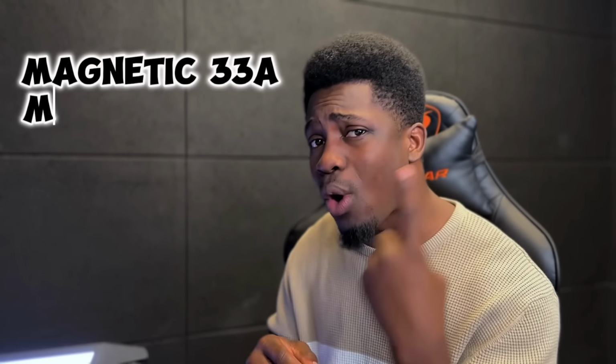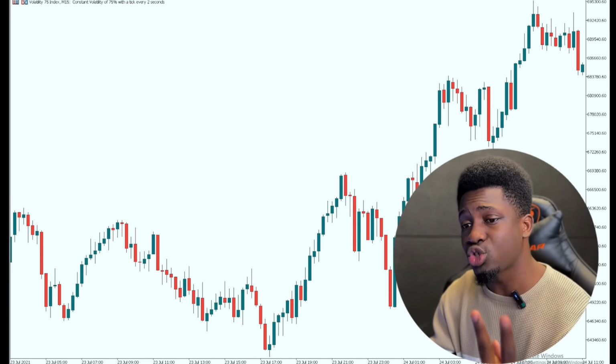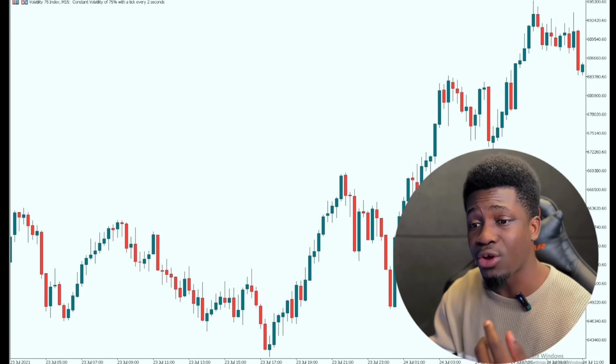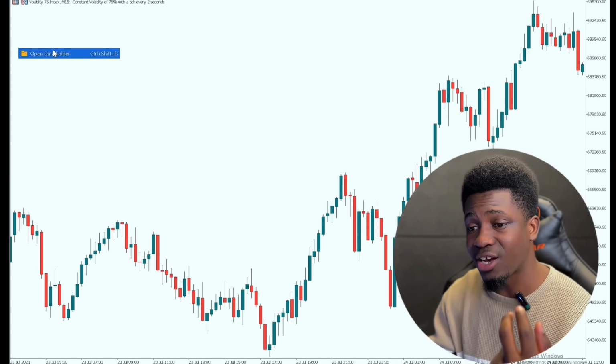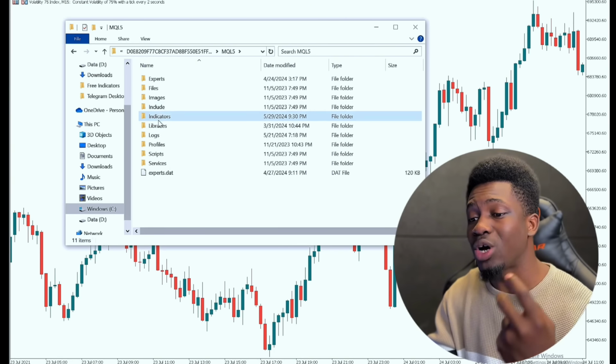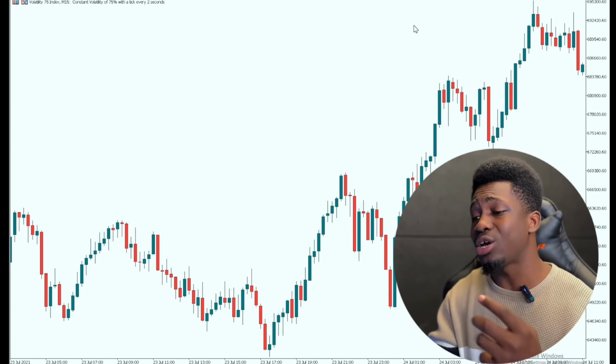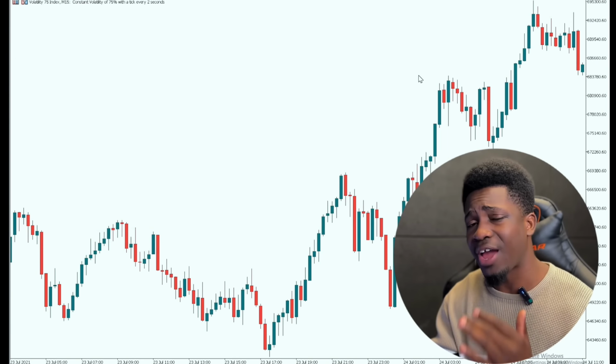The first one, Magnetic 33A, and the second one, Magnetic 33B. Now, in installing the stuff, you copy those 2 files. After unzipping it, you go under your files, you go under your open data folder. Now, after that, you want to go under your MQ5, and then you want to paste it inside your indicators. Now, after doing that, you want to close everything, close your MT5 also.